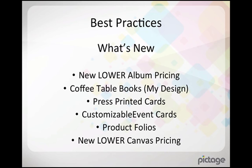So new items. Most of you probably saw that we have new lower album pricing. This means that the per image fees are gone forever. We ran a promotion where we were removing them temporarily, and then we went ahead and took them away completely. That is fantastic. Now if you know the number of pages that you're going to order, you're going to know the cost, and you can add as many images to the pages as you want, and the price won't change. I think everybody is a big fan of that.